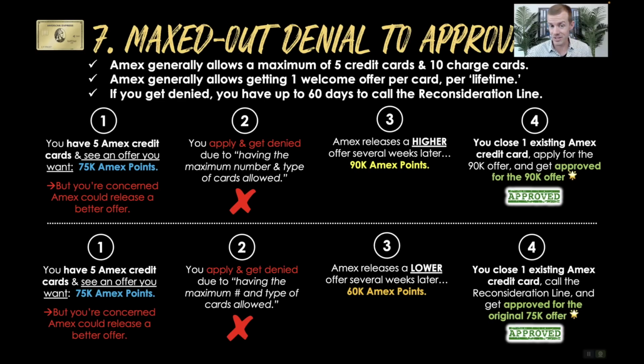So this time in step number 4, you still close one existing Amex credit card and then call the reconsideration line and get approved for the original 75K offer. The reason why that still works is because even though the 75K offer expired, you applied for that offer, meaning your application was associated to that specific offer. Therefore, when you call the reconsideration line, you're being reconsidered for that same offer that was originally denied.